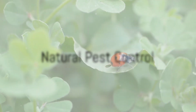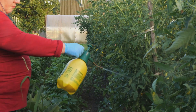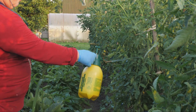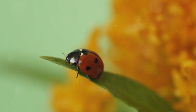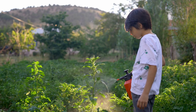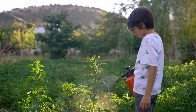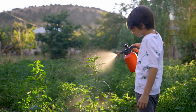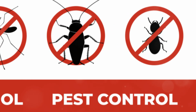Next, we'll tackle pests the natural way. Using a strategy called companion planting, you can deter pests from your crops. This involves planting certain plants together that naturally repel pests. Another method is to attract natural predators to your garden, like birds or ladybugs, which happily feast on common pests. These methods not only keep your garden healthy, but also contribute to the well-being of the environment by avoiding harmful chemicals. Remember, in the world of homesteading, nature is the best exterminator.